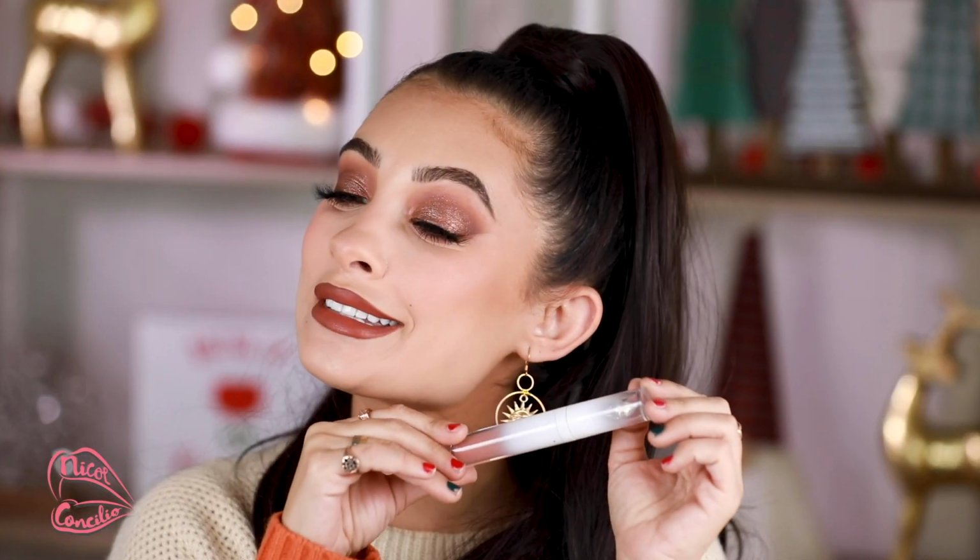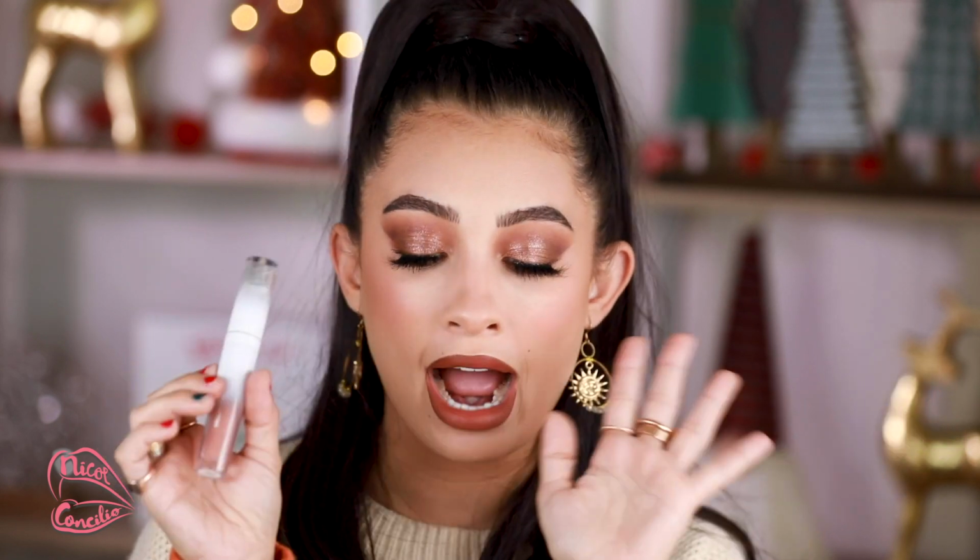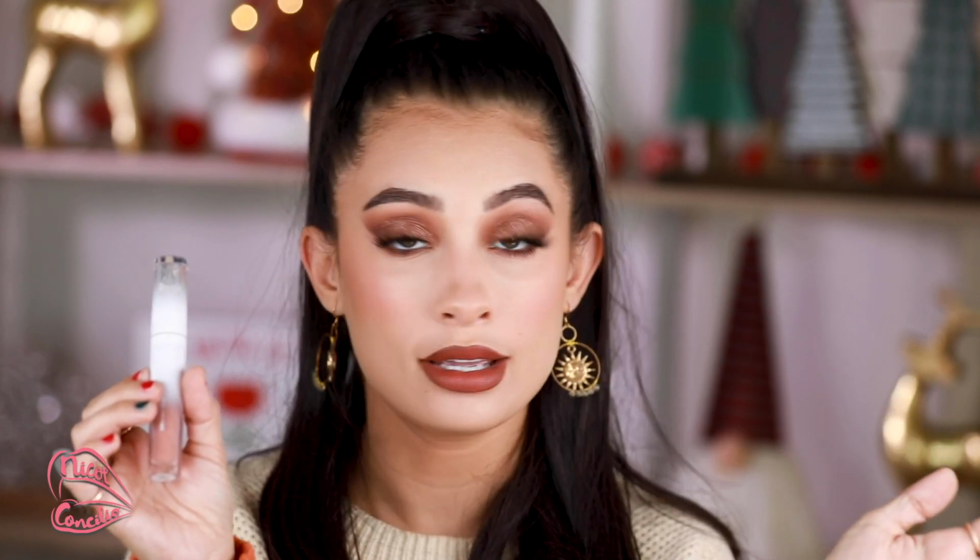Next up on the gloss list is Lunar Beauty, yet again making another appearance. And this is Lunar Beauty's glosses in general. I think they are absolutely amazing.